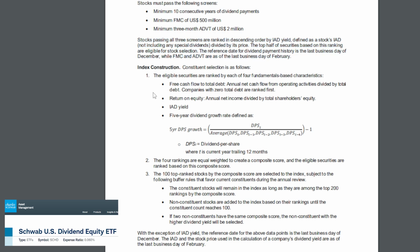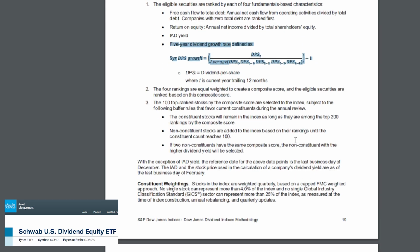Now the index construction is as follows. Number 1, the eligible securities are ranked by each of their 4 fundamental based characteristics. Things like free cash flow to total debt, also return on equity, also IAD yield and 5-year dividend growth rate, defined by this formula right here. Now there are also more rules. For example, the 4 rankings are equal weighted to create a composite score, and the eligible securities are ranked based on composite score.